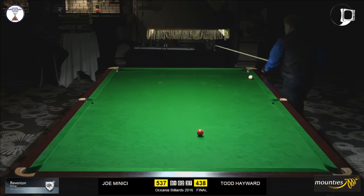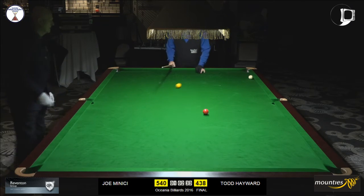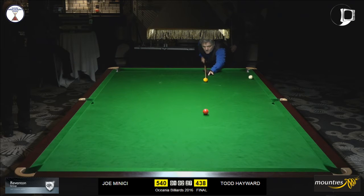Oh, what a good shot that is. Thin enough. He was hard up on the cushion there. There's very little of the cue ball to hit there. So it's one of the hardest shots. Line up an edge you can't see. Yep. One of the hardest shots in the game. That thin shot off the cushion.